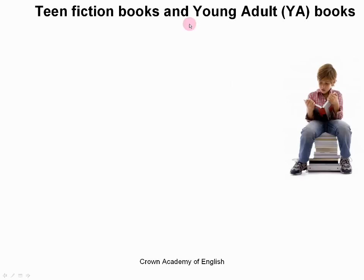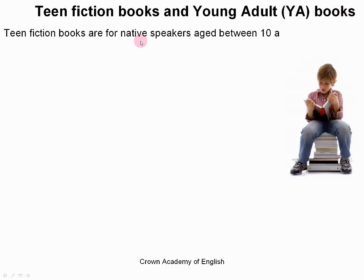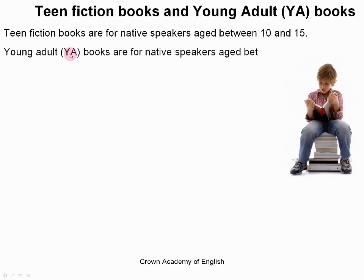Teen fiction and young adult books. So teen fiction books are for native speakers between the age of 10 and 15. So it's important it's for native speakers, but for young native speakers. And young adult, YA, books are for native speakers between the age of 16 and 25, so slightly older.